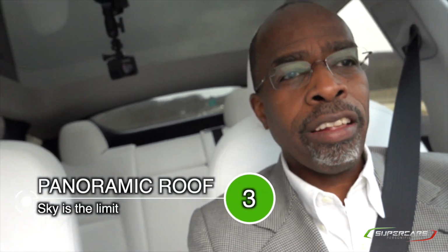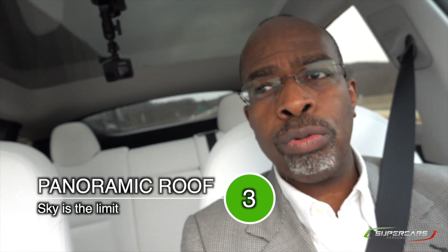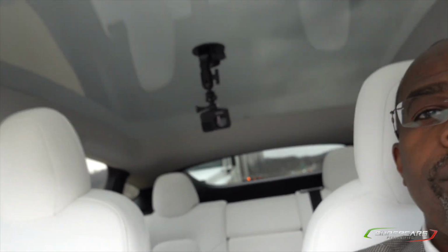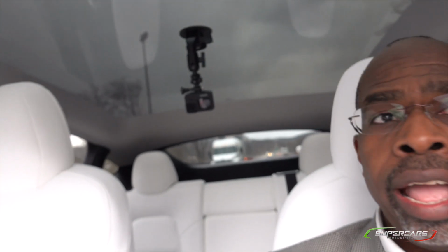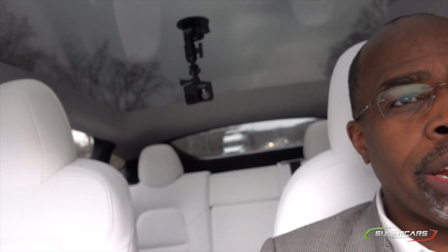The next item that I would say is an awesome feature that kind of blows me away is the panoramic roof. This is probably even more so than the Model 3 and even the Model S. This panoramic roof is insane. If you're a passenger, you're in heaven.